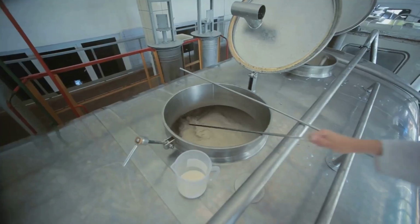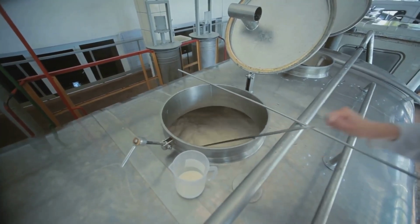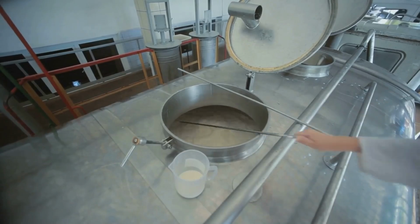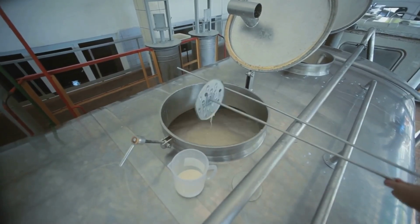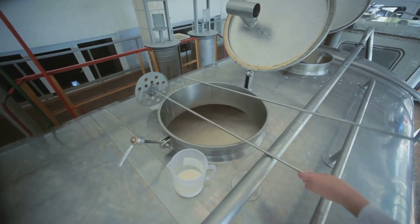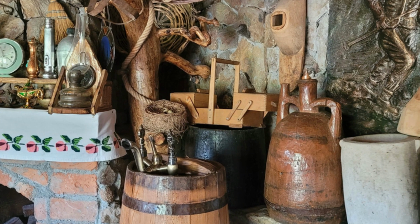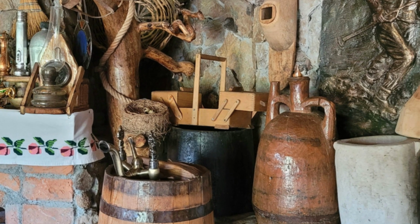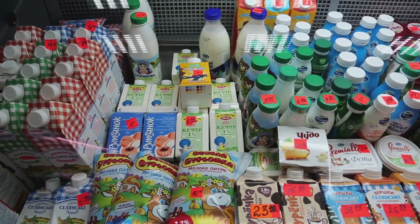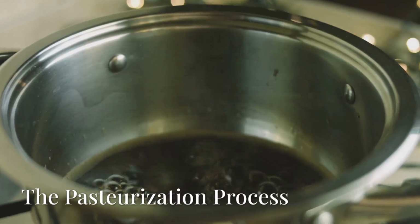Pasteurization. Pasteurization is a widely used method of food preservation that involves heating food and beverages to a specific temperature for a set period to kill harmful microorganisms without affecting the quality of the product. This technique was developed by French scientist Louis Pasteur in the mid-19th century, primarily to prevent spoilage in wine and beer. Pasteurization has since become essential for preserving a variety of foods and beverages.